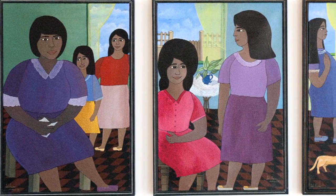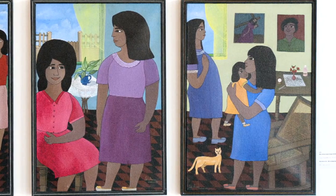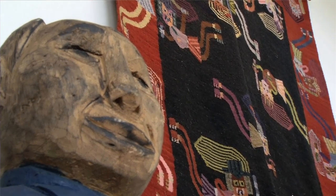I have been exposed to the art that he's been creating for all of my life, and to see art from cultures like his and from other Latin American cultures represented here is really fantastic. It's a really great way to see how art and culture are a part of one another.